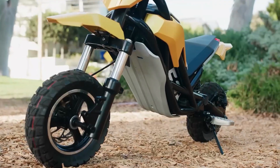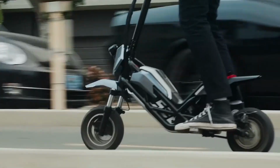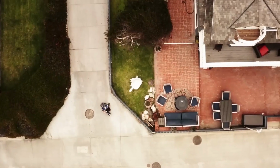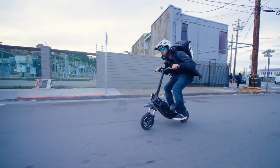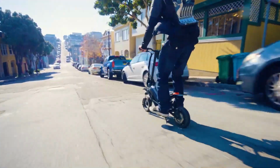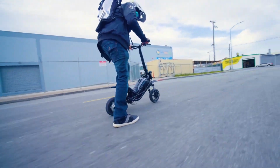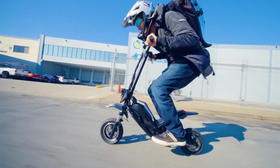Safety is also a top priority with the Splash Transformer. The front and rear wave disc brakes provide maximum braking power without compromising on safety and stability. You can ride with confidence knowing that you have complete control over your speed and can stop on a dime if needed. Plus, with its electric motor, you'll be doing your part for the environment by reducing your carbon footprint and helping to create a cleaner, greener future.